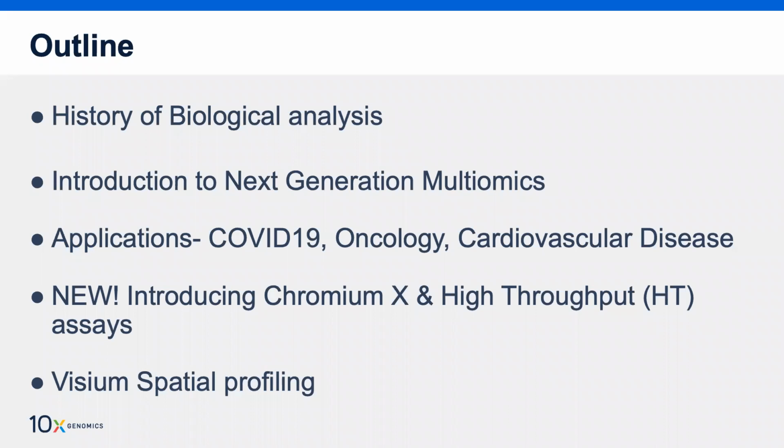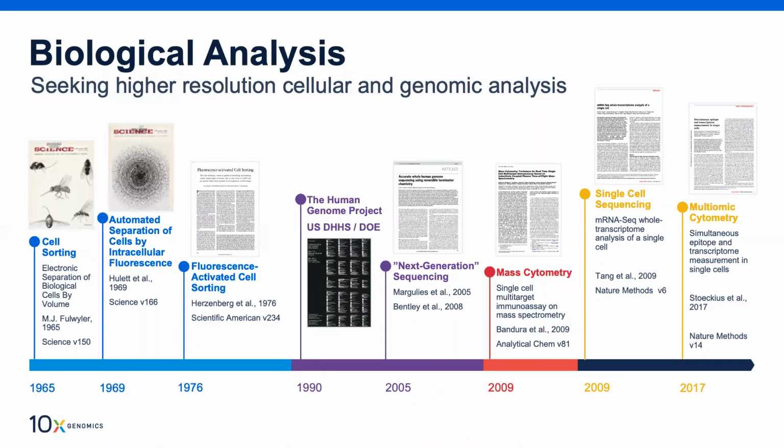So in my talk today, this is a brief outline where I'll start with the history of biological analysis. We'll also look at an introduction to next generation multiomics using our Chromium and Visium platform. And I have some interesting stories that we'll cover where multiomics has been used in the context of COVID-19, oncology, and cardiovascular disease. And in the second segment of my talk, I'm going to be introducing Chromium X, which is the next generation of instrumentation from 10x Genomics, and then also introduce Visium Spatial Profiling. So I'll start with the history of biological analysis.